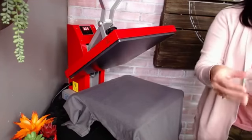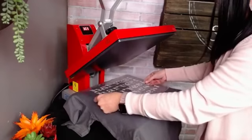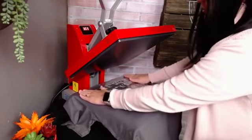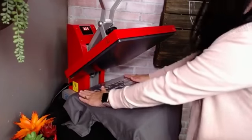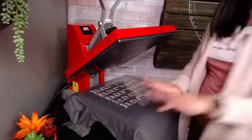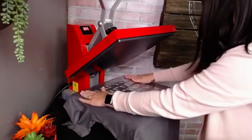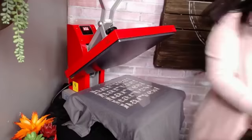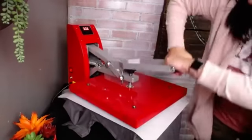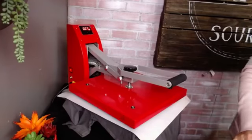All right. I'm just folding it in half so I can get it nice and centered. You can use your fingers, guys. That's what I'll do a lot if I didn't do a crease. If you can see, your hands are the same size, so use your fingers to make sure it's where you want it. All right. Remember your Teflon sheet on the top. Pressing it at 305 for 10 seconds. Is 10 seconds enough? Yeah, that should be good.